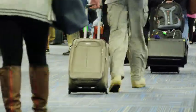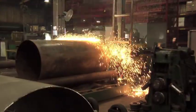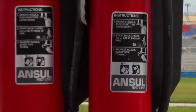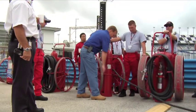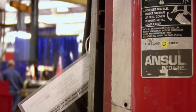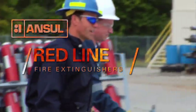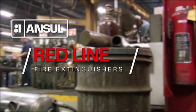So the question is, can you afford to risk lives, livelihood, property, and business continuity on compliance alone? If the answer is no, then you know you can't afford not to choose Ansul Redline Fire Extinguishers to minimize your fire risks. Ansul Redline Fire Extinguishers, the trusted and proven standard in industrial fire protection.